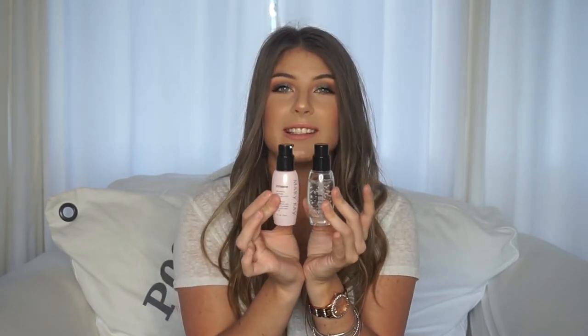And these are the day solutions and the night solutions. And one thing I love about the day solution is it has sunscreen in it.